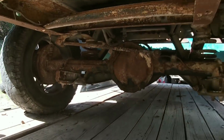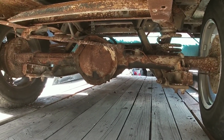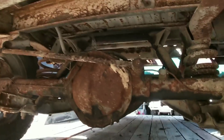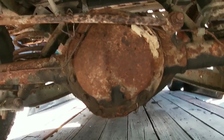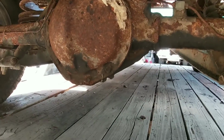Under here, pretty much all around, we've got the original spiral shock absorbers, original 12-bolt rear end. Don't know what gears it has or anything. Just got some nests built up on it. There's no tag on it anymore, so who knows.